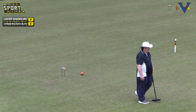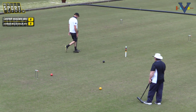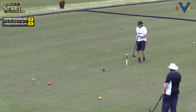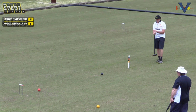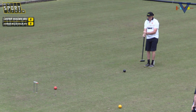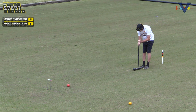So Darren just casually pops red up, hoping to block black's passage to the hoop. And at the moment, Leicester is up 6-5. So this is quite an important hoop. A jump shot, do you think? But I'm not sure that he's going to need it.